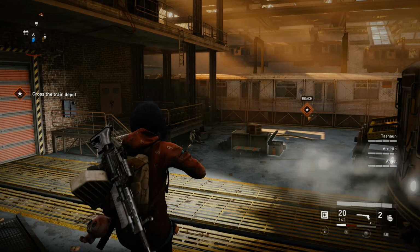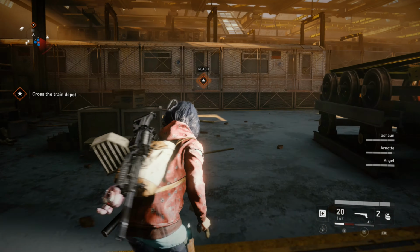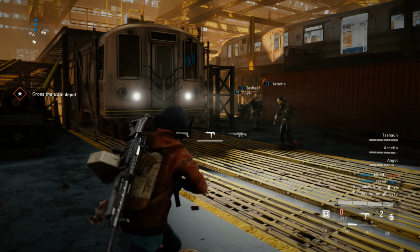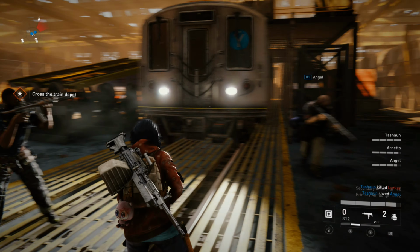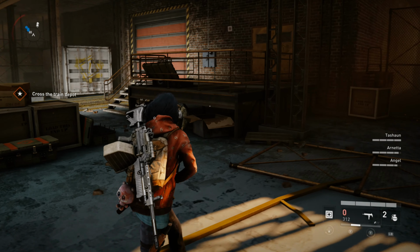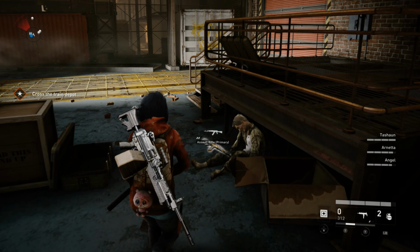And now we've got basically a tower defense type area. So we're going to get rushed by zombies here. So we need to build up some defenses and protect this area. Check it out. This train's tracks run right under that gate.